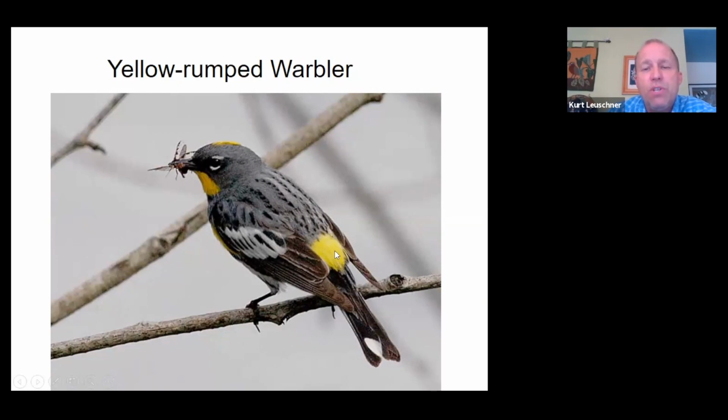But in any plumage, they've always got what people call the yellow rump. Now the rump's actually here. So actually the rump is actually black, not yellow. These feathers are actually the upper tail coverts. But yellow upper tail covert warbler doesn't really roll off the tongue, and that's why they call it the yellow-rumped warbler, because it kind of looks like the rump, but it's not. I'm getting technical here.